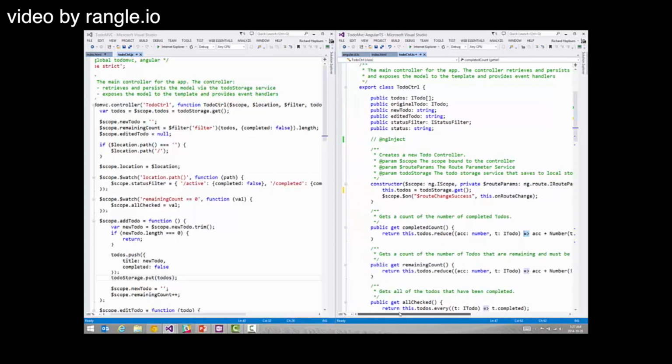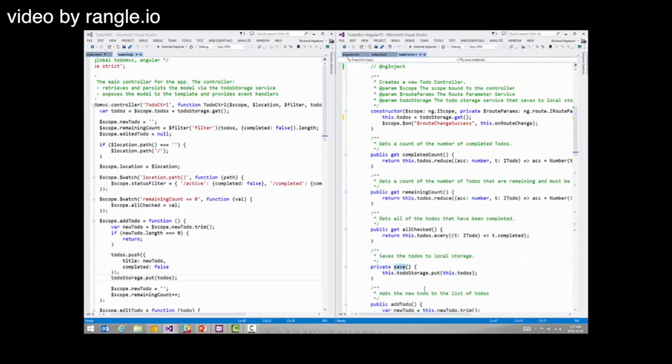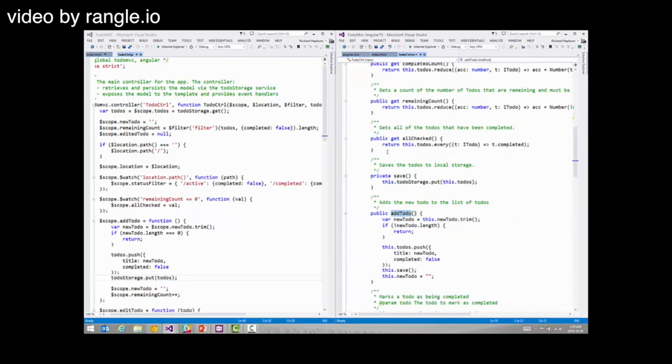There's a couple of public getters, so read-only getters. We have a save method, and then we have the add to-do method. You can see that the save method is actually a private method. Obviously we want to only allow other methods within this class to call save. We don't want to expose that externally and let anyone who's using this class call that.